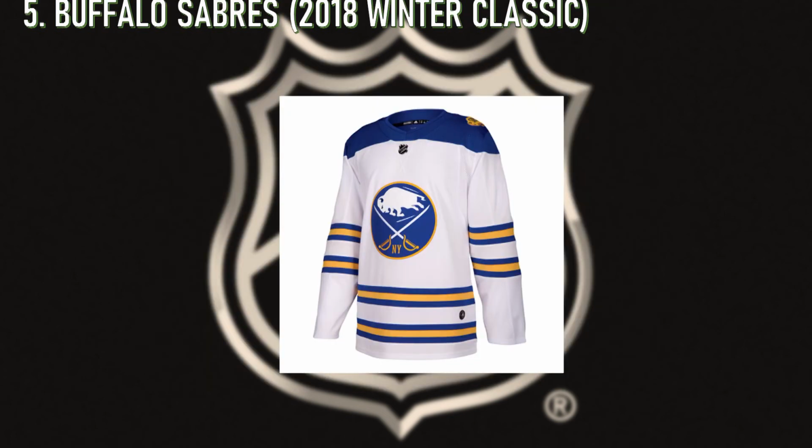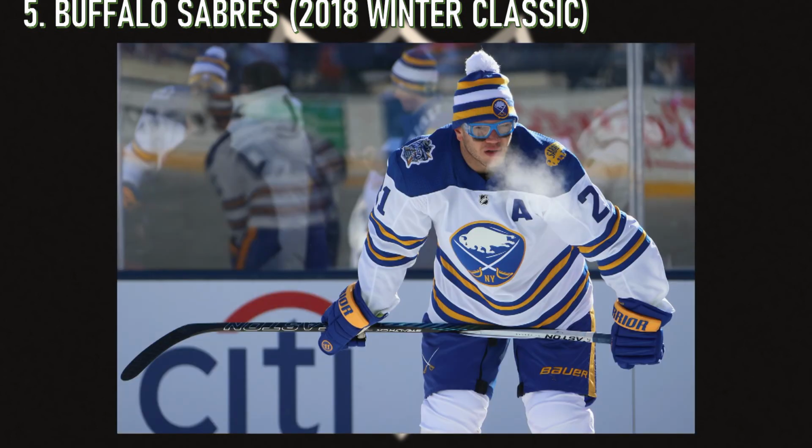I love this. I think the NY on there looks good. I think that jersey just looks so clean. It pops. It's the right colors. The 2 stripes are nice. I just love this one. There's Pozo outside. Great jersey. And then you see the saber on the side there.